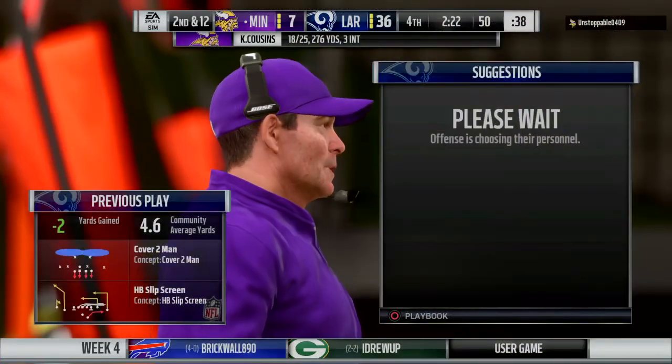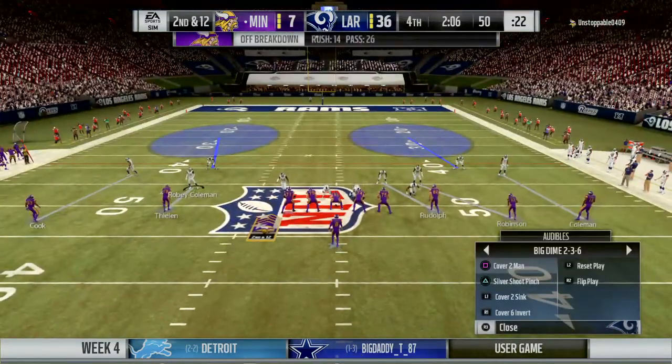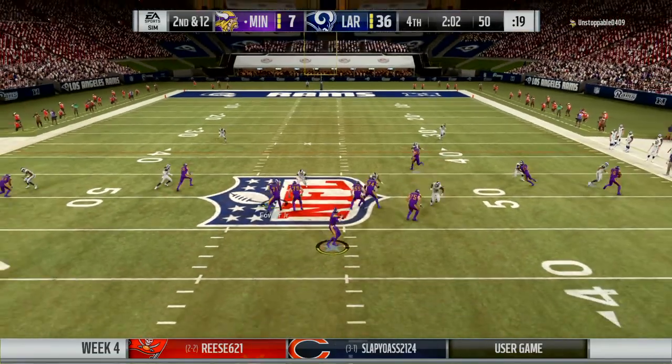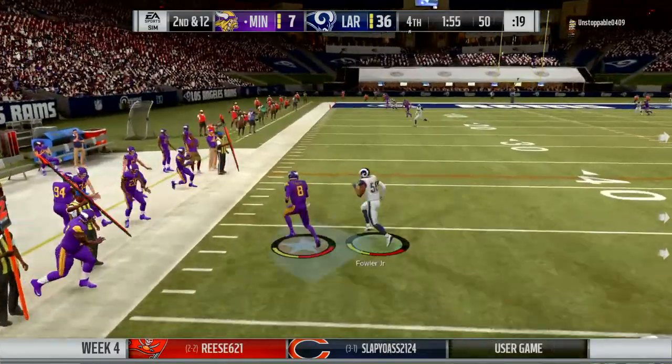And that play goes nowhere. Taken down, losing yardage at the 50, right at midfield. 2nd and 12 after the first down pass play went backwards for 2 yards. From the midfield stripe, they'll look to throw. Steps away to his left. He can't get him down.